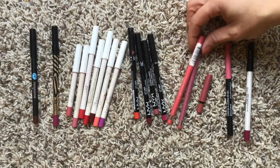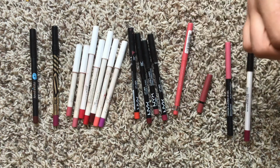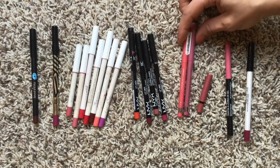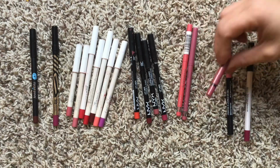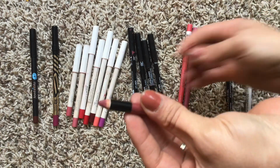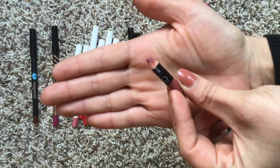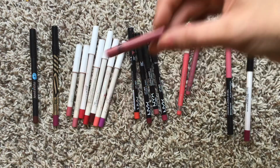And then I have 2 from Rimmel. These are the Rimmel Exaggerate. These are great. These are really creamy, and I definitely recommend those from the drugstore. And this is the lip pencil I've been trying to use up this year, and you can see it's getting pretty small. Here it goes. It's a great shade, great for every day. So we'll probably toss this one by the end of the year.